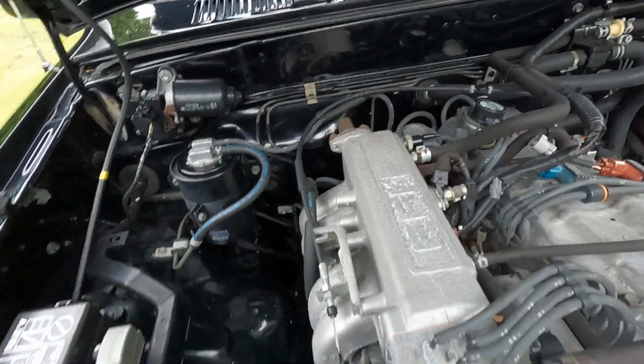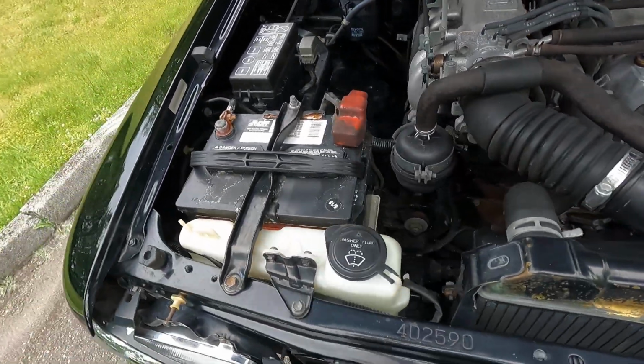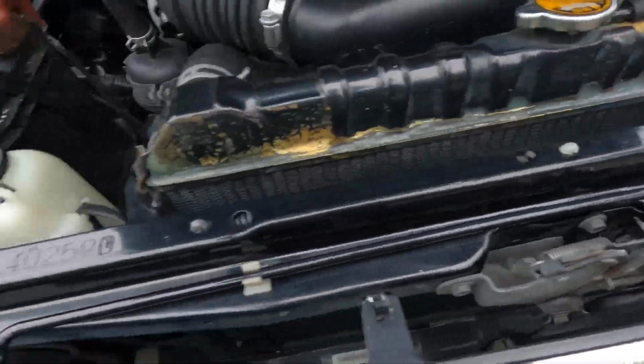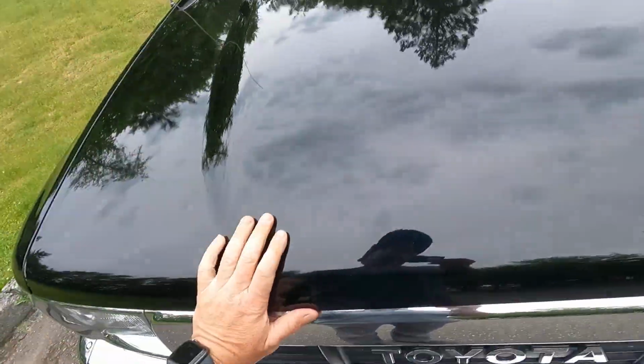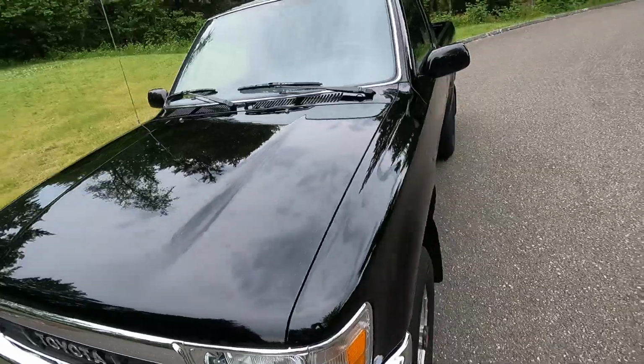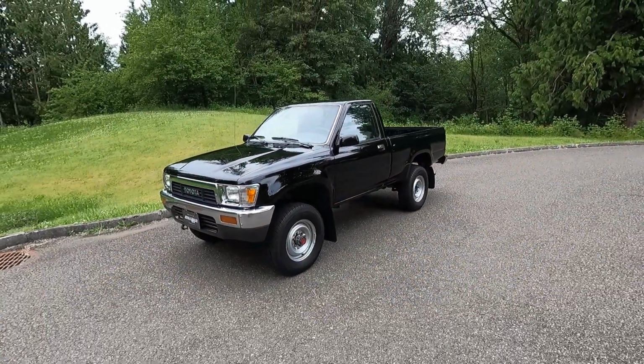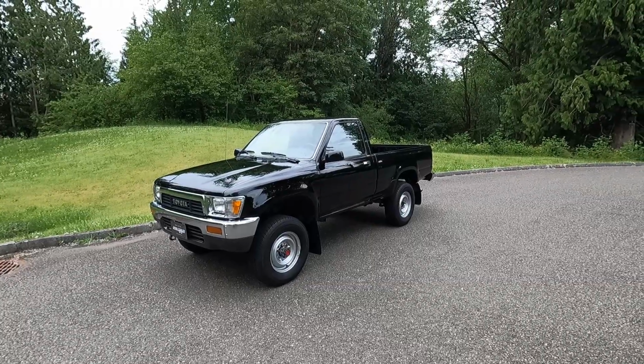You can see how clean it is down here. Just no seepage, no wetness. Nothing's been tampered with. It's just the way you want it. Still got the factory hold down. You can see the core supports. Never had any type of collision. So this is going at no reserve, 1990 Toyota pickup. Regular cab short bed 4x4 with the 22RE and the 5-speed. So good luck, everybody.